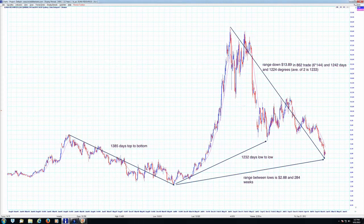We had a big bear run here, basically $20 all the way down to just above $5, a 75% decline, a bloodbath. When I see this sort of thing happening, when it's overdone, when everyone's super bearish, you've got to start looking to go the other way. That's the way money is made. It is not going with the herd, who are basically 95% long all the time.